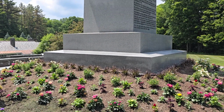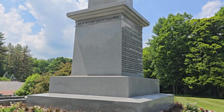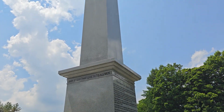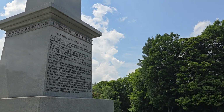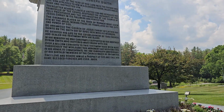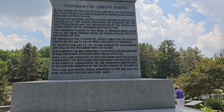We had to pause so we can get our picture taken in front. So now you get the second part here. And this is the obelisk from the back. And I will put the inscription on the screen where you can pause it and have somebody read it. Hopefully you can read it.